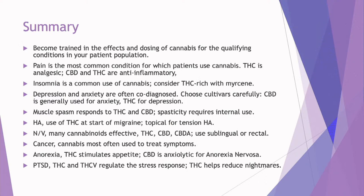So in summary, become trained in the effects and dosing of cannabis for the qualifying conditions in your patient population. Pain is the most common condition for which patients use cannabis. THC is analgesic. CBD and THC are anti-inflammatory and anti-neuropathic. Insomnia is common for cannabis. Consider THC rich with myrcene. Depression and anxiety are often co-diagnosed. Know what you're treating. If it's depression, you're going to look towards THC, the appropriate cultivar. If it's anxiety, you're going to look towards CBD, the appropriate cultivar. Muscle spasm responds to both THC and CBD.